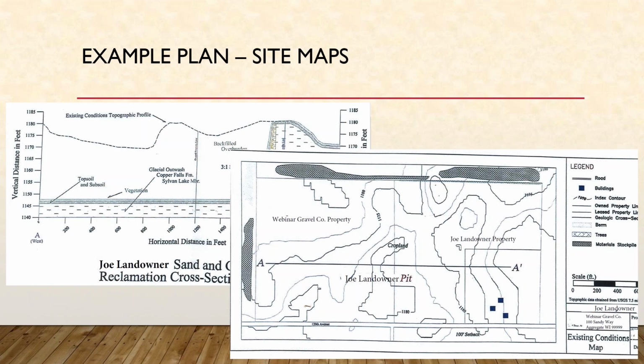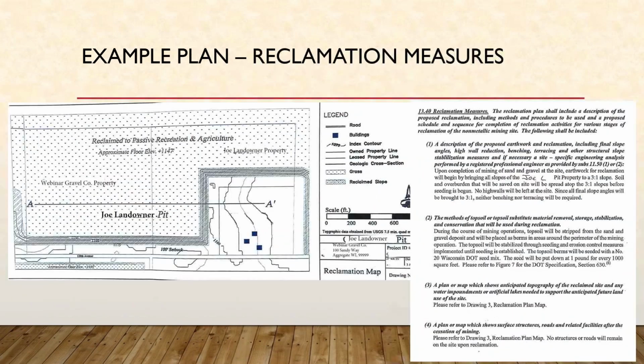The second map also shows you the placement of stockpiled materials, as well as structures and roadways that exist in and around the area that's proposed to be mined.